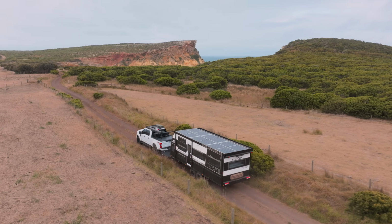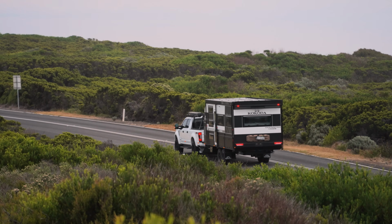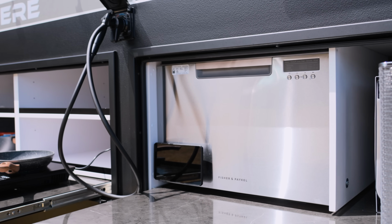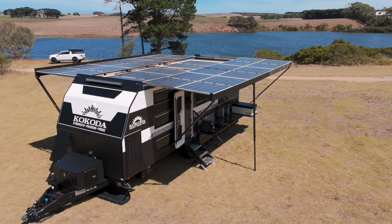So Alison, this is a family van, off-grid. It's going to be all about livability because you'll have to be able to stay in it on a bad day and enjoy the outdoors on a good day. How do you think it's going to go? Look, you can do both in this van, Tim. Both indoor and outdoor livability is unparalleled, I would have thought.